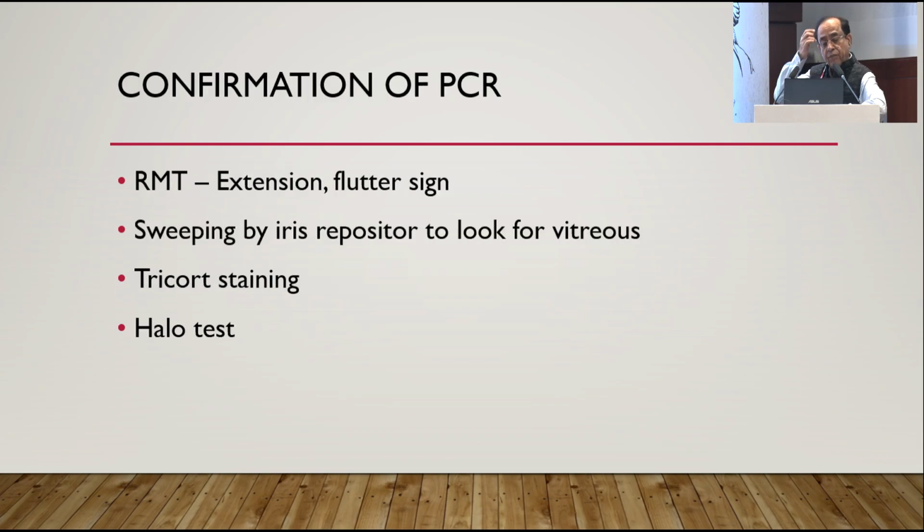And you can confirm, if it is possible, the rhexis margin tear extension, which they call the flutter sign. How true it is, I'm not sure, but if the anterior rhexis margin gets extended to the posterior capsule, then the anterior capsule flaps will not be moving. But if it is only up to the anterior capsule, then they will keep on moving. So that is called the flutter sign.